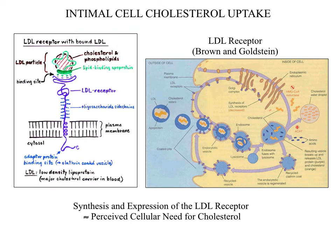The most important determinant of your serum cholesterol level is the level of expression of the LDL receptor in the liver. Every cell in our body has an LDL receptor.